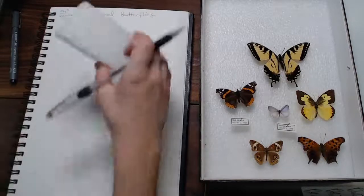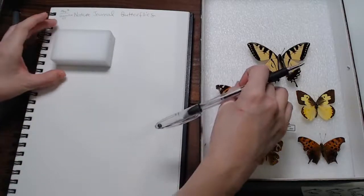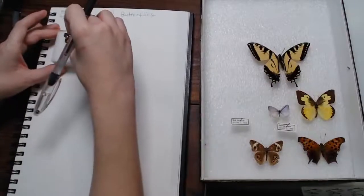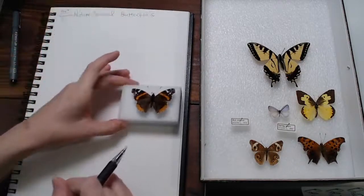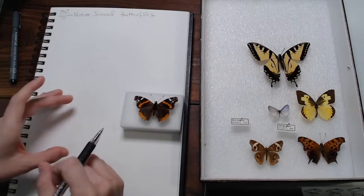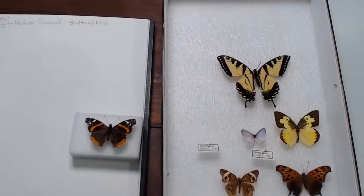So that's crazy. I'm going to get a butterfly out so we can look at it more closely. I'm going to start with our red admiral because I like these little guys. They're just real cool. So let's look at this little red admiral and put her on our page. I wonder if I can zoom in a little bit on our screen here. Let me try that for you and see what happens. Whoop.